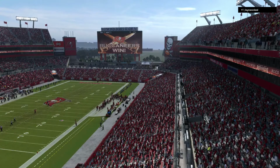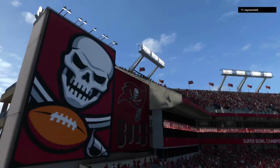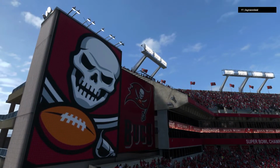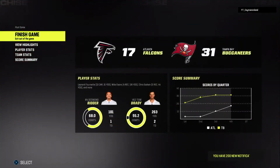So for Tampa Bay, they improved to 5-0 now on the young season. And they will hit the road next week to take on the Pittsburgh Steelers. Meanwhile, for the Falcons, they'll fall to 1-4 with a loss. And they'll get a chance to redeem themselves next week at home.